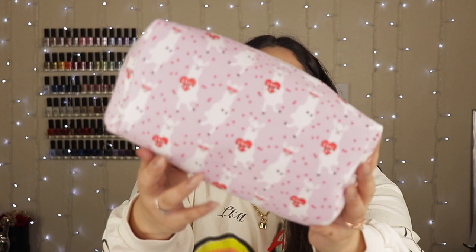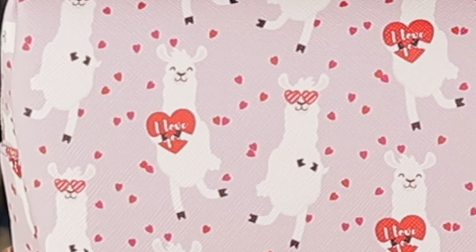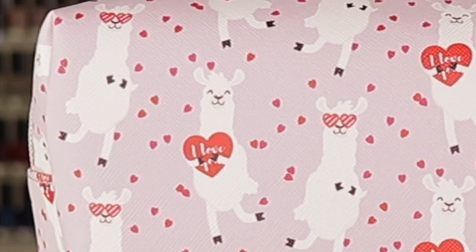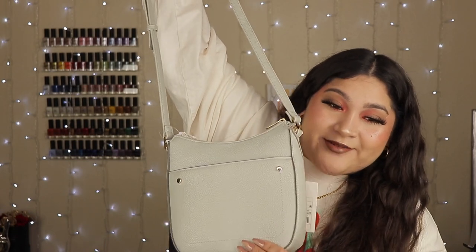Let's get started. The first thing I have is this cute little llama makeup bag with the little hearts and everything. Look at him, he looks so happy. He said, I love you, with his heart glasses. Me and Morgan got matching ones because we have a thing with llamas. I don't know if you've noticed, like anytime we gift each other something, a llama is involved some way, somehow. It was $4.99.